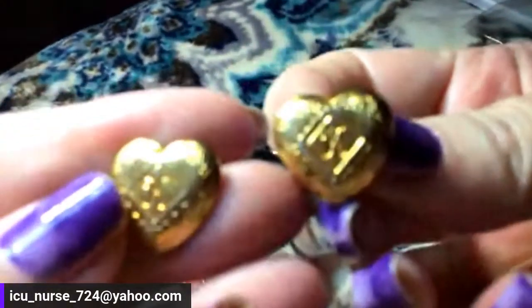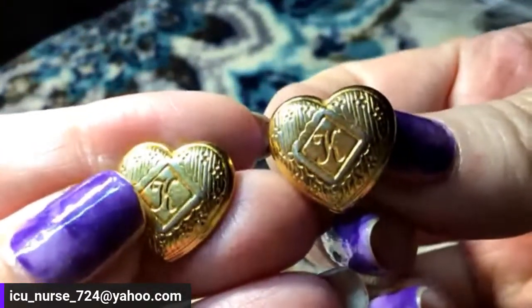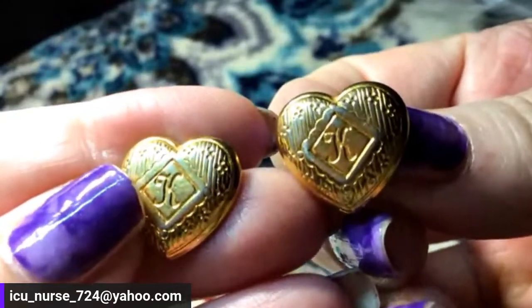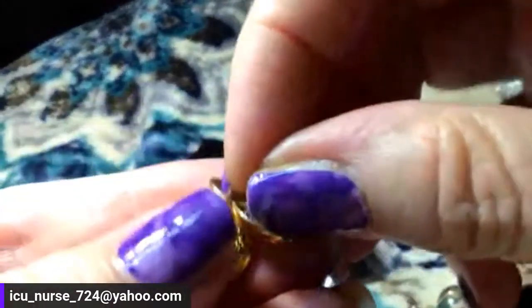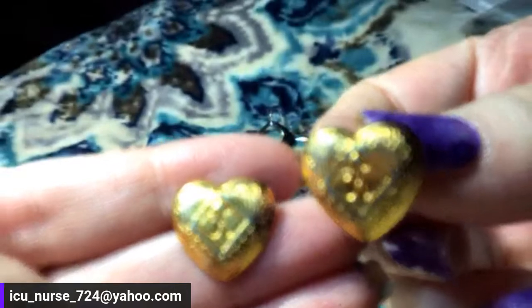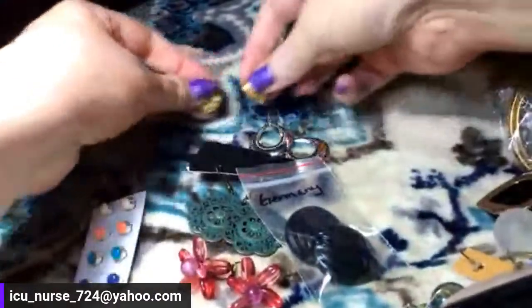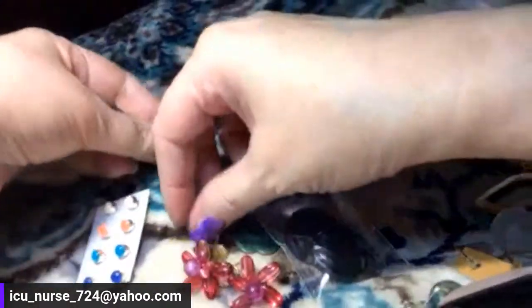I don't know if y'all can see. Look, it's got a K on it. They are post. I will send them with backs on them. But they have a K on it. So we'll do gold hearts for that choice.